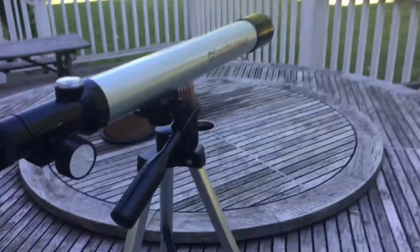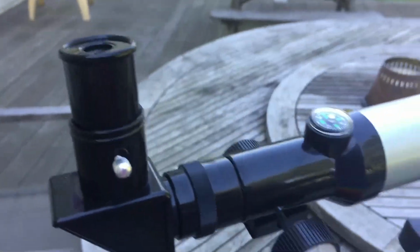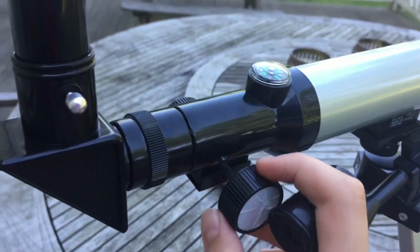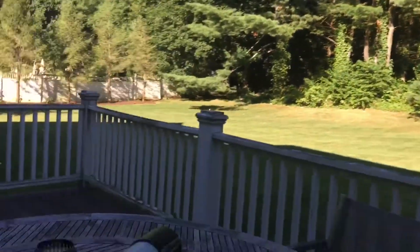I found a second telescope. It's not as big as the other one, but I think it should work better. So I have a little test here. You're able to bring things in and out of focus using this, like a microscope. And so I'm gonna look at some trees over there and zoom in.